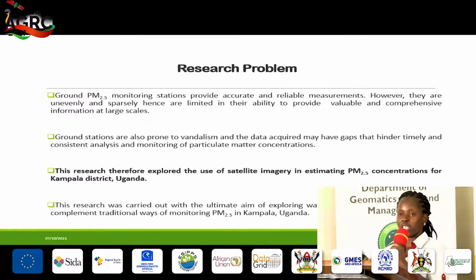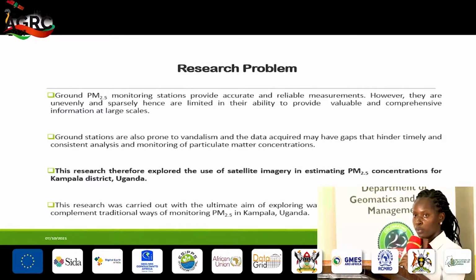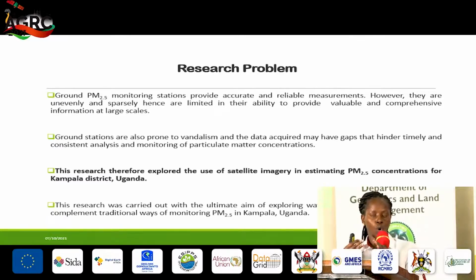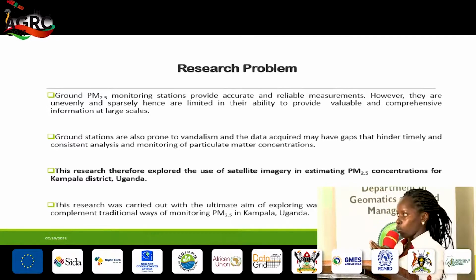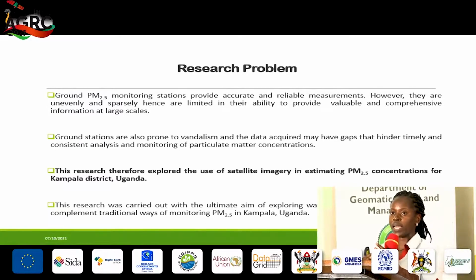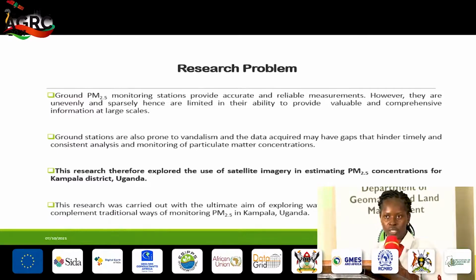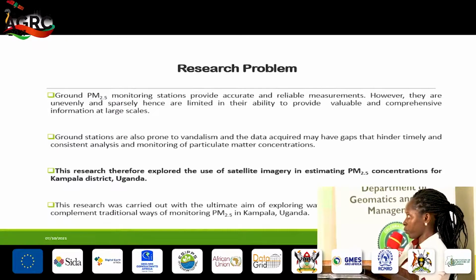Much as we are getting accurate measurements from the ground stations, these stations are prone to vandalism, whether by people or even extreme weather conditions. What that brings about is data gaps, so we cannot adequately or continuously have measurements of PM 2.5 concentrations in Kampala. Therefore, this research looked at how we can explore the use of remote sensing data to monitor particulate matter concentrations in Kampala, as a way of supplementing the deficient ground monitoring stations that are available.